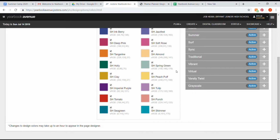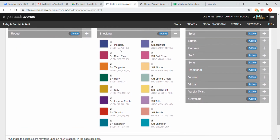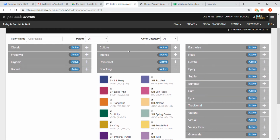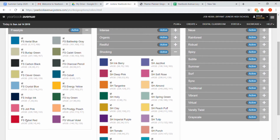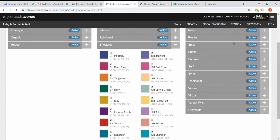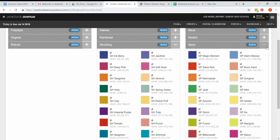Shocking's actually not all that shocking to me, but it has a very intense hue. You've got freestyle, which I think is a little bit more shocking than the others. This is very modern. If maybe I just use the top parts, it's enough to be gender neutral and very traditional. But when I start to introduce these colors down here, they're a lot more modern, they're a lot younger, spicy.